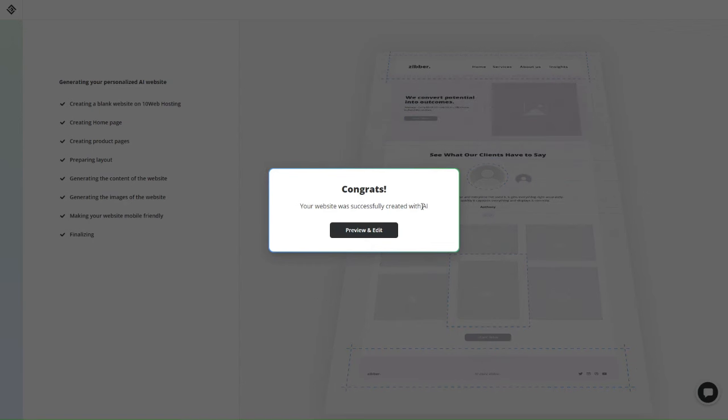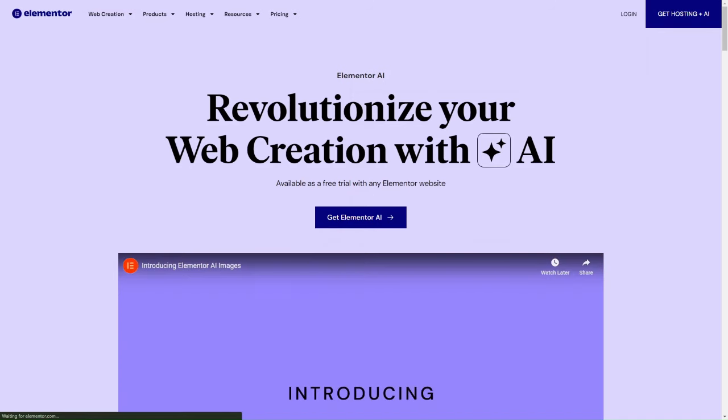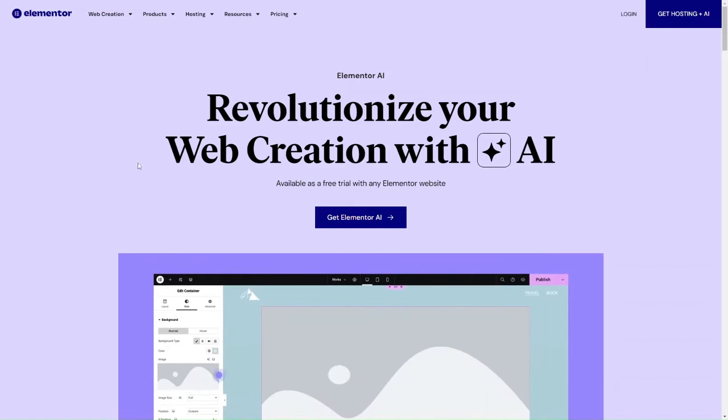And that's it. Your website was successfully created with AI. And all we're going to do now is preview and edit. The Elementor AI tool is a little bit different because you start off with the normal Elementor builder, but then you can use the AI to enhance your website and create more sections.